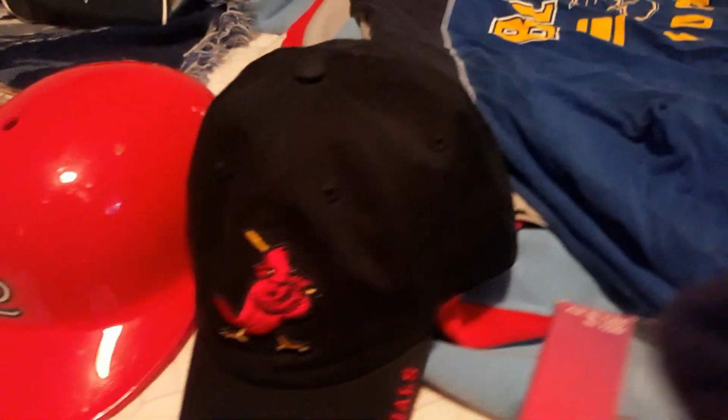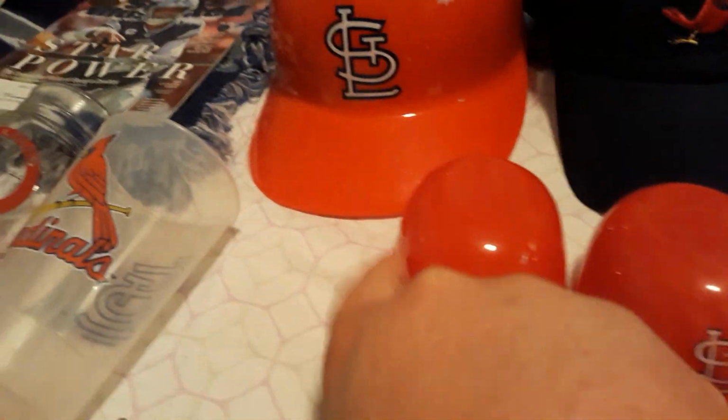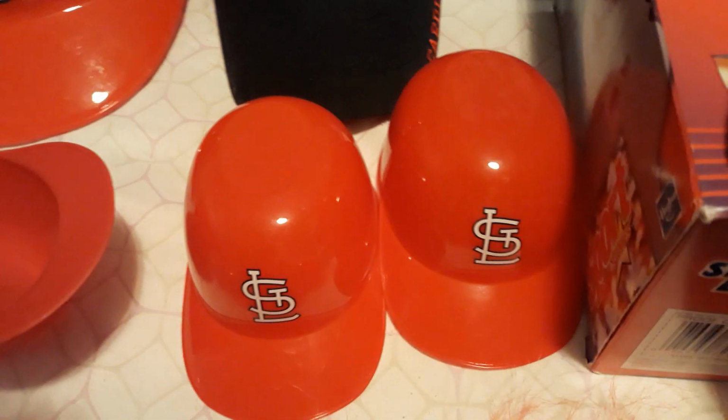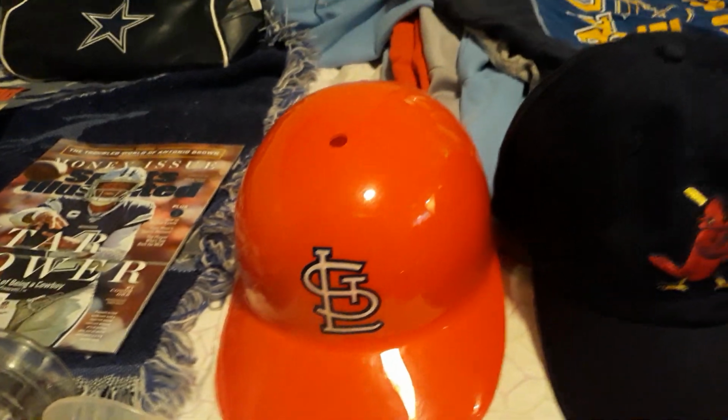So moving on, I played a lot of Little League Baseball when I was a kid. These are actually little hats that are flat on the bottom and you can use them as dip cups. They're really cool. So I got a few different party mini helmets. That's like a relic from the old Busch Stadium, just souvenirs from back in the day.